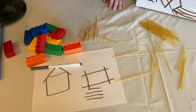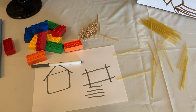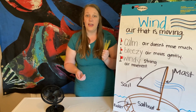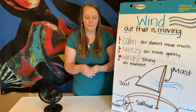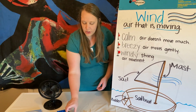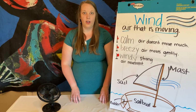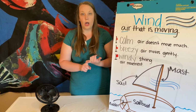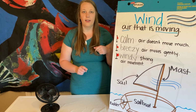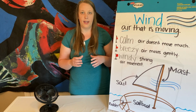Oh no. So you can see that building material probably wasn't the best choice. So I think we can all agree that straw is not the best choice for a building material. Next, I would try my wood, and then finally I would try my bricks. I would like you to try these at home. Remember, you want to draw your plan first so that you have an idea of what your house is going to look like and how you're actually going to use those materials to build it.